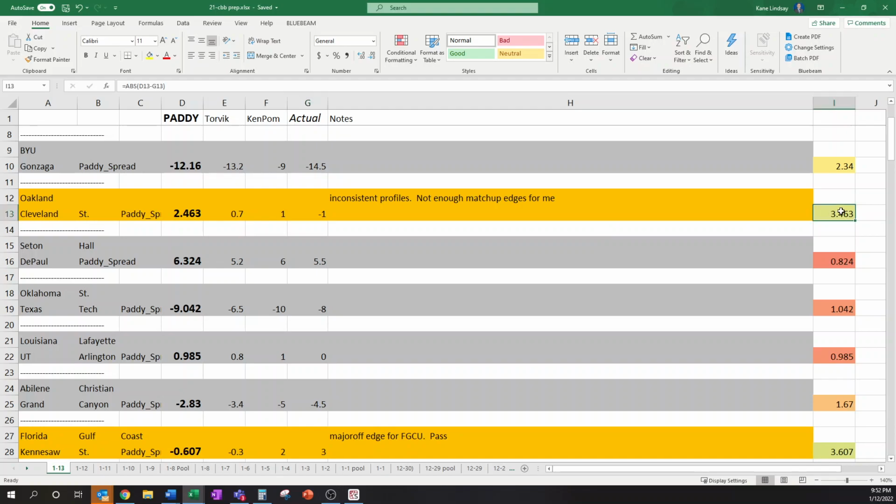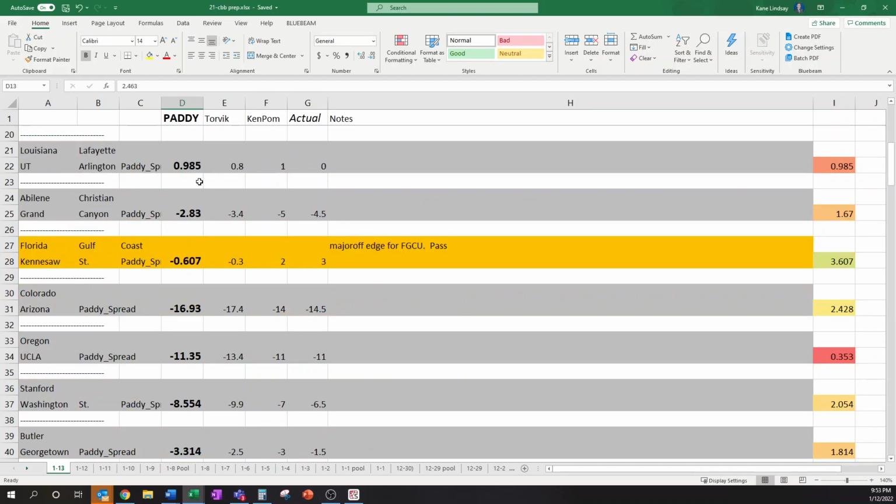Oakland Cleveland State shows the play. There's 3.4 points of value identified here because I have Oakland by 2.4. The line is Cleveland -1. Story of this game, just inconsistent profiles. There's not enough matchup edges for me, and I think you're going to see that throughout this slate, that, hey, play was identified, dug in, there's some risk there. And we'll call it out, and you can make your own decisions and decide what you want to do.